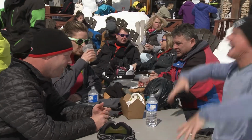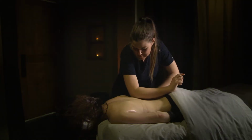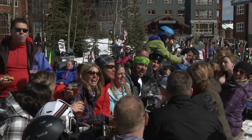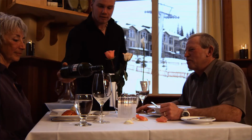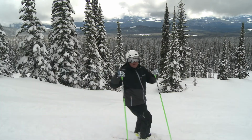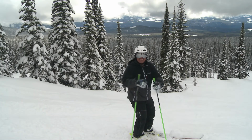Resorts have grown, and with that comes more amenities. You're going to want to look for options like full day spas, private hot tubs at your chalet, multiple choices for après-ski retreats, excellent dining, and all within walking distance. There's no better time to get out there and check out your local ski hill. It's easier than you think.